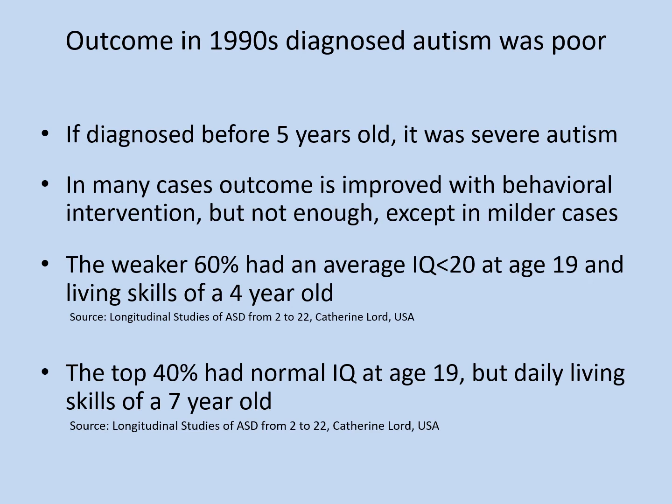But not just did they have low IQ age 19, they had living skills of a 4-year-old. Now the top group, the top 40%, they actually ended up with a normal IQ, so average should have been 100 at age 19. But they still only had living skills of a 7-year-old. Now that has profound implications for whether or not those people can live independently.